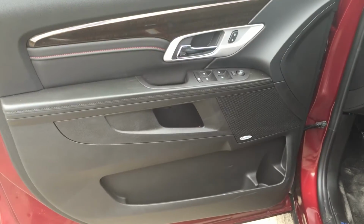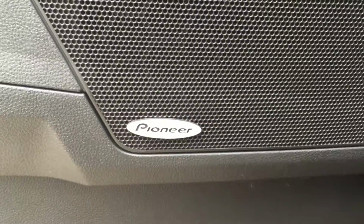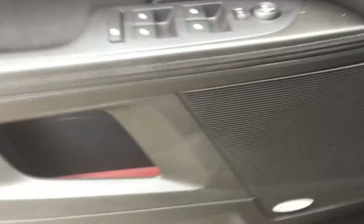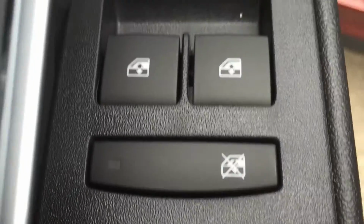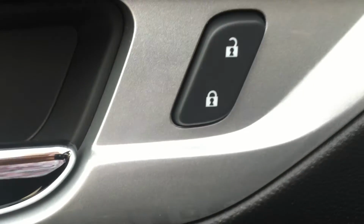And looking at the driver's side door now, there is plenty of space along the bottom there for some storage. As well, you have these premium Pioneer speakers, which allow for the best sound quality when listening to your music. And just up here are some controls, which include window locks, power windows, power mirrors, power lock and unlock, and just above that we have this beautiful wood grain trim.